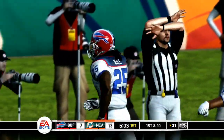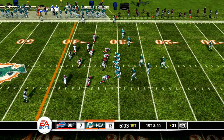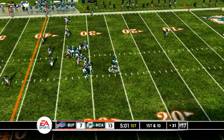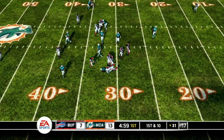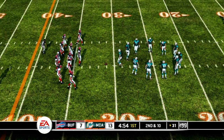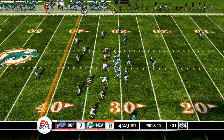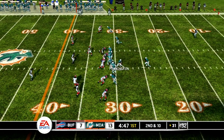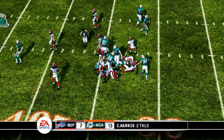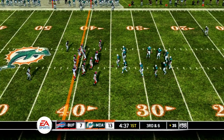The Dolphins offense has to be a little disappointed with how that last drive ended, to move the ball that effectively and only come away with 3 points. On the ground with a tailback. The stop was made by Aaron Schobel. It's the tailback. Harris was there to bring him down. Brown picks up about 4 yards on the play.